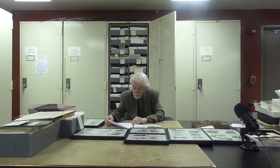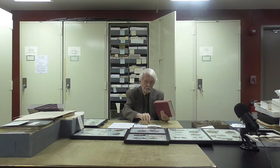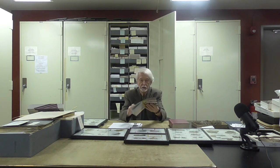Now, let's see. I wanted to talk about some books. I didn't read the definition, did I? Sorry, got sidetracked. Talking about New York City lichens, identifying them. So this is their introduction, the first paragraph.